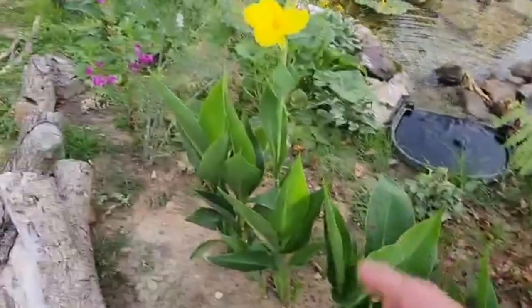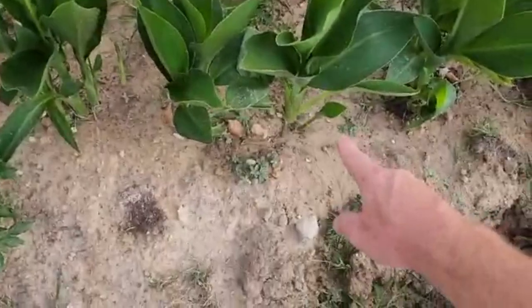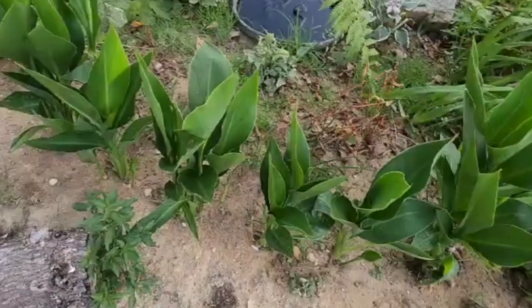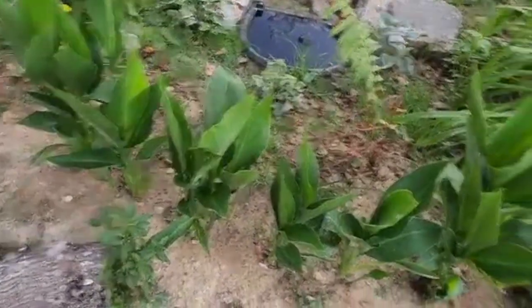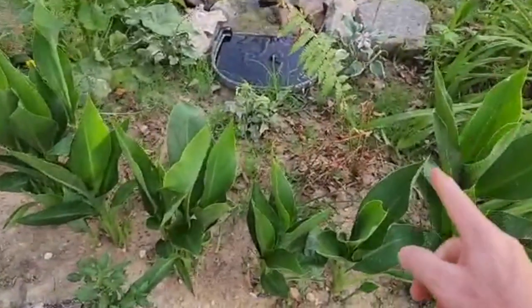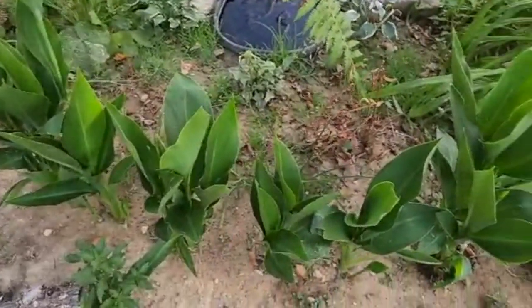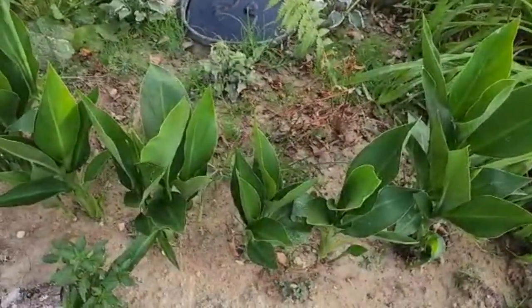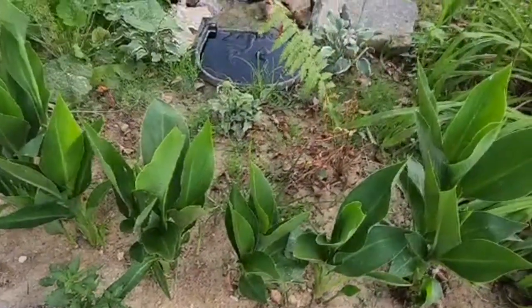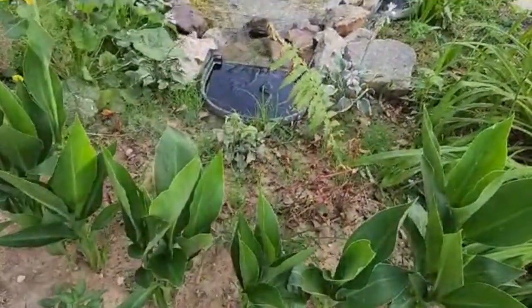More cannas that were from the front yard. When I first planted these, they were probably a little bit bigger than this right here. I water these every single day, and they're just doing great. I just wanted a little tropical area back here. This one and the one over here are ferns. They did not like the transplant. So I'm still giving them hope, watering them every day, hoping that they'll come back. We'll see. If not, I'll have to get some more.